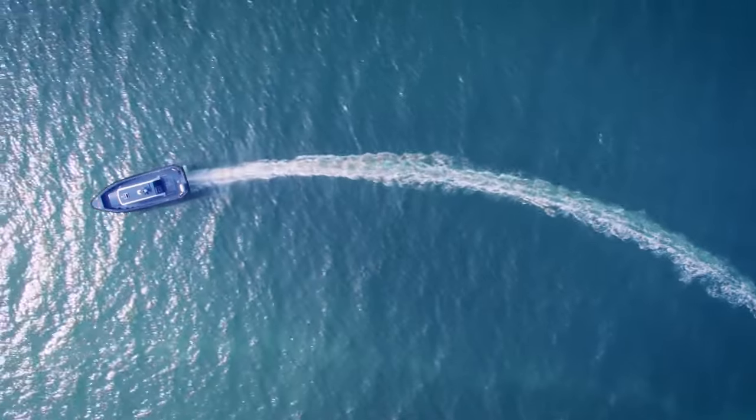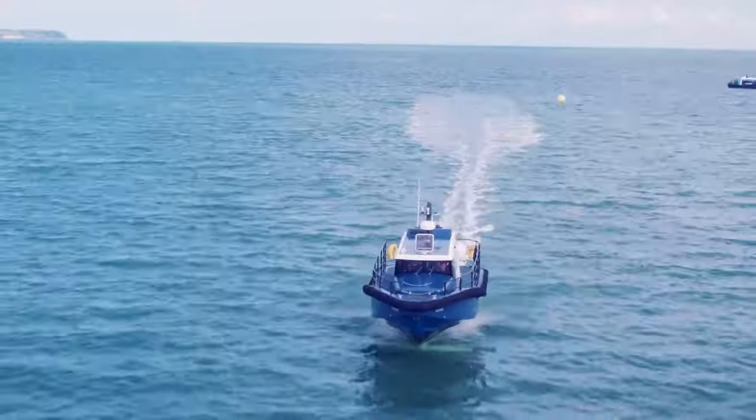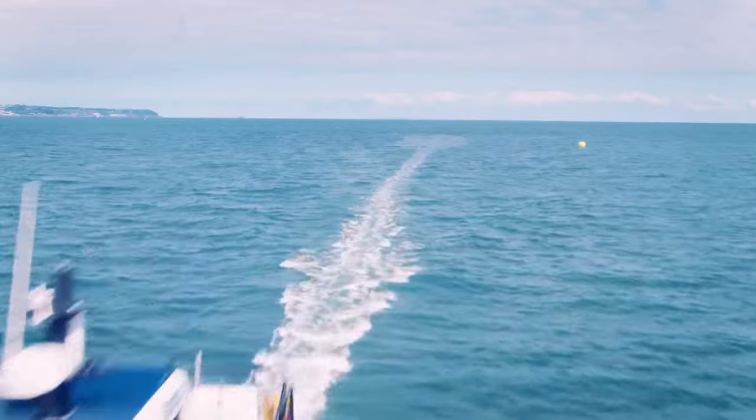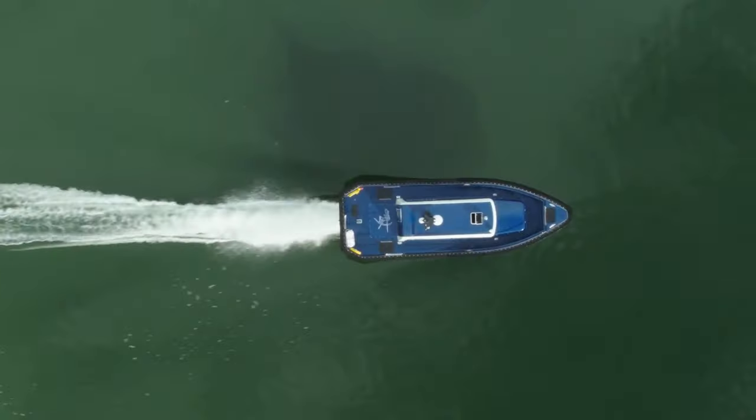Enjoy a range of 69 miles on a single charge, thanks to a special propulsion system that saves up to 90% of energy. The future of boating is electric with Artemis Foiling Workboard.